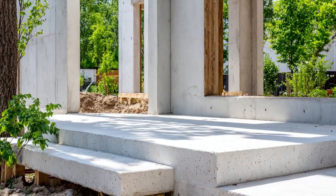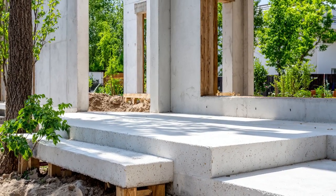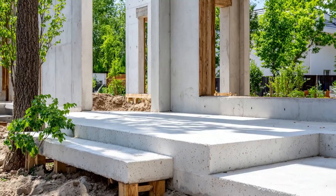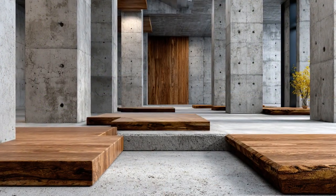Labor costs can also be reduced because once the formwork is ready, large walls and slabs can be poured quickly. While the upfront cost for formwork may seem high, it pays off in scale and speed.